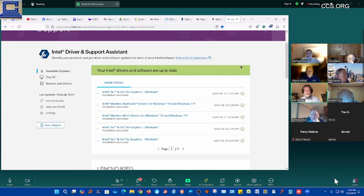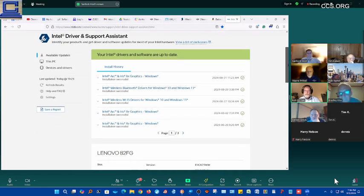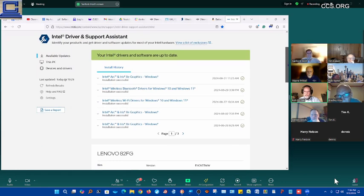Yes, if you have a branded laptop or PC, you will also want to go to the manufacturer website. Don't use the Intel BIOS update. Use the manufacturer's BIOS update. They often customize those. And there are certain other drivers that you might want to get from the manufacturer. Dell in particular tends to customize things, so does Lenovo, and they have their own updaters.